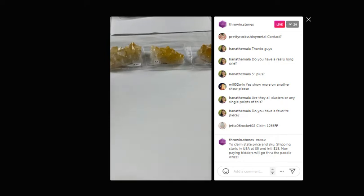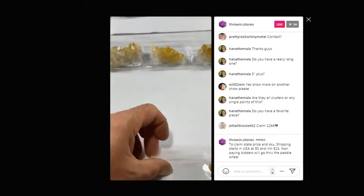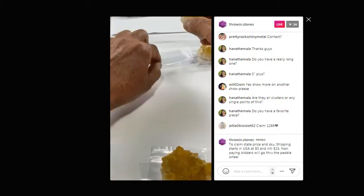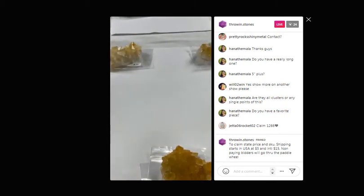And the next one, this one. Jetta, I see your claim, 1266. Jetta 06, Rocket 02, 10-4, good buddy. I got you on that, 1266.